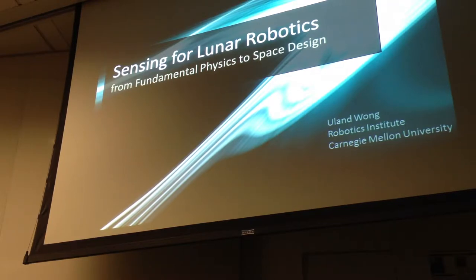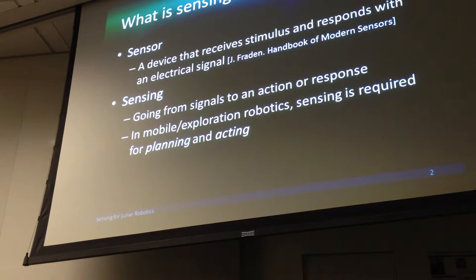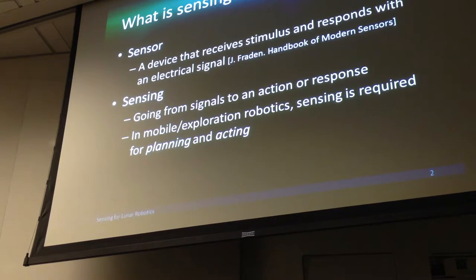Pick up from where we left off. This is the second part of the sensing for lunar robotics lectures. Just a recap of what we discussed on Monday. We talked about a sensor is a device that receives a stimulus and transduces that to an electrical signal, which is useful for computing. Sensing, therefore, is going from signals to an action or a response. And for mobile or field robotics exploration, basically what that means is sensing is a prerequisite for planning and acting. And so that's why it's so fundamental and so important, and why we're discussing it in detail.